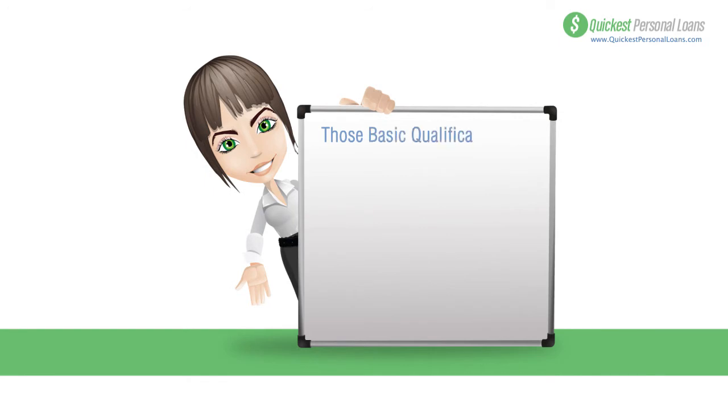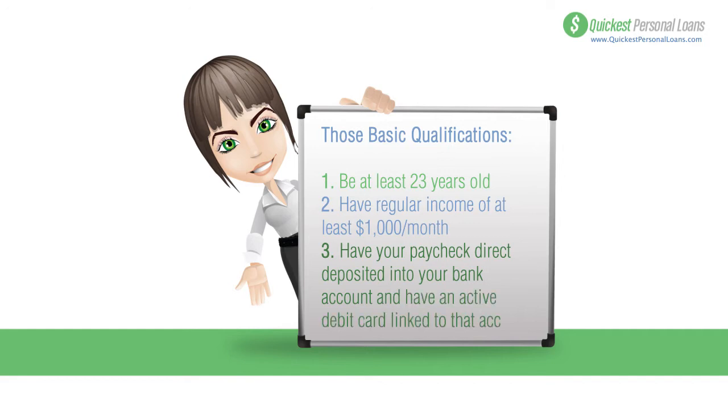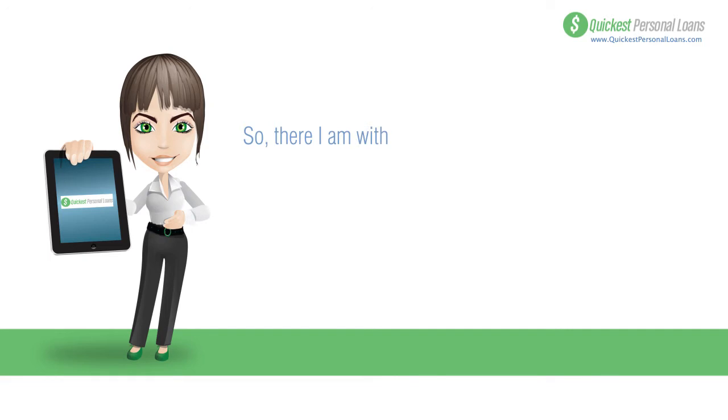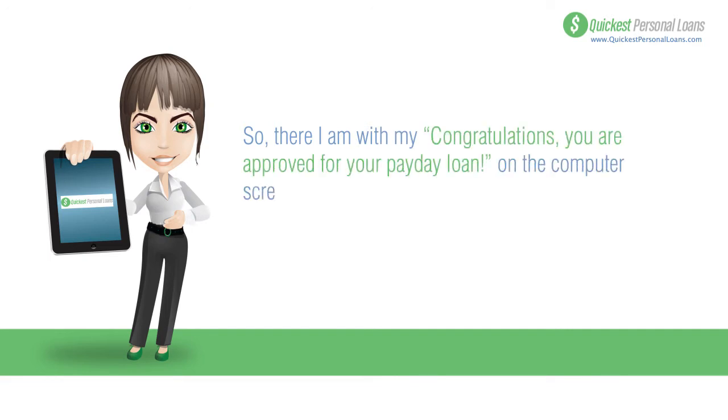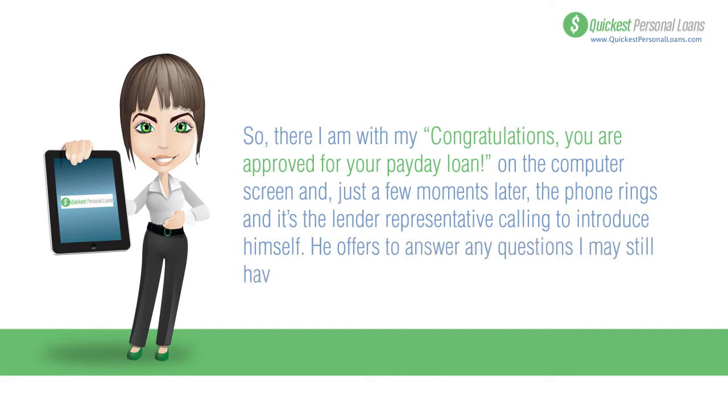The basic qualifications are that you have to be at least 23 years old, have a regular income of at least $1,000 a month, have your paycheck direct deposited into your bank account, and have an active debit card that's linked to that account. So there I am with my "Congratulations, you are approved for your payday loan" on the computer screen, and then just a few minutes later, the phone rings and it's the lender rep calling to introduce himself. He offers to answer any of my questions and then he helps me finalize my loan.